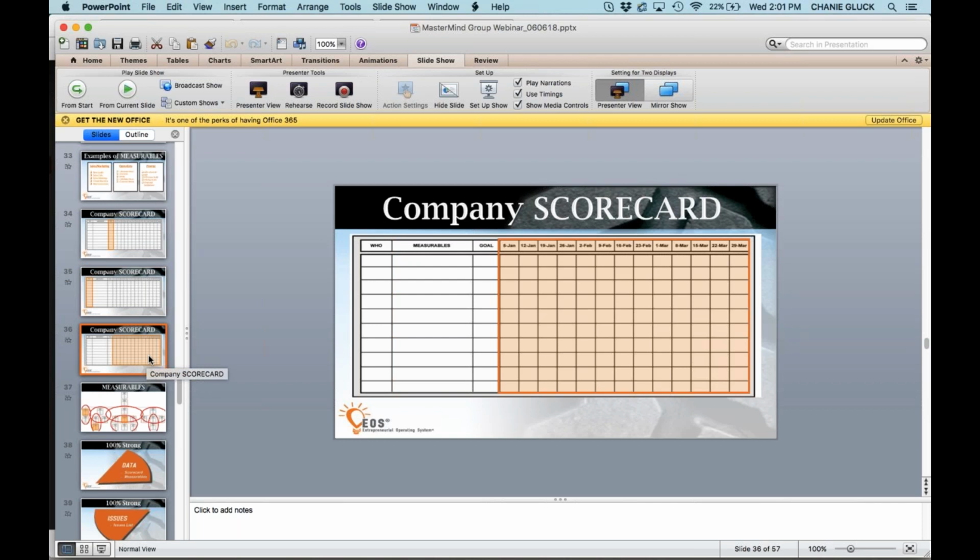Yeah, the scorecard's amazing, and how I say it is, it does take the emotion out, because the numbers always tell us a story. When a number is off track, it's oftentimes a people issue or a process issue. So you have to think about what are those key measurables that are giving you value.